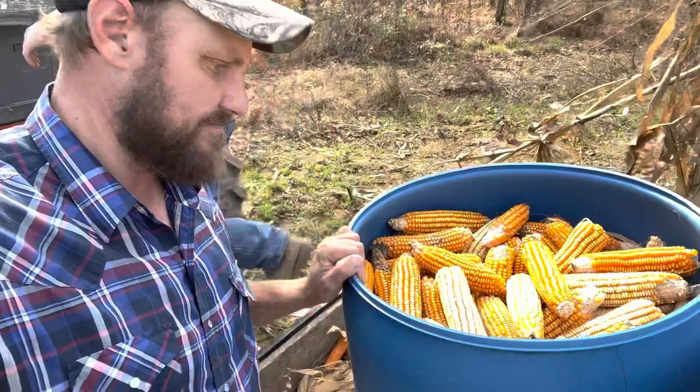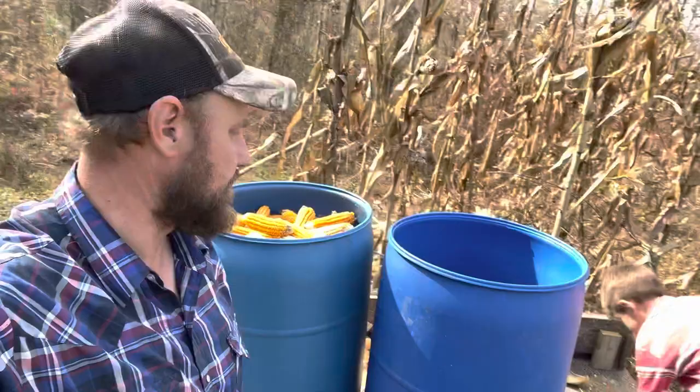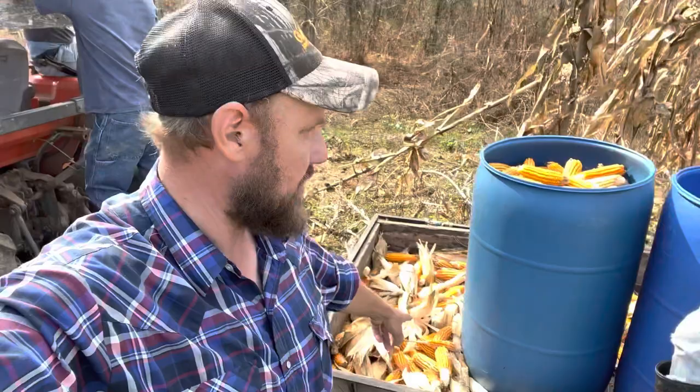55 gallon. Is this going seed? I guess it's pretty thick. Yeah. Pretty nice. I didn't know what to expect. I thought we might need another barrel. We'll put this old scrunny scrappy corn in that barrel. And that'll just be pig feed. Oh, okay. Yep, can you shuck it down and show me what's in it?